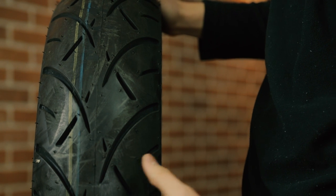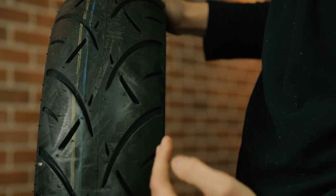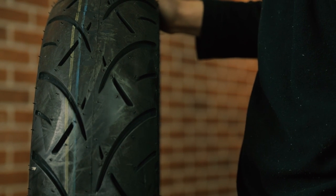Another problem is that Metzler made the contact patch 15% wider in this tire, hoping that spreading the weight around might decrease tire wear. It did work, but that's a big sacrifice to make in the name of longevity. With such a wide contact patch, this tire is honestly a bit of a nightmare to turn in. So obviously, I think the ME888 missed its mark, but it still hits something, and that's why it made my list.